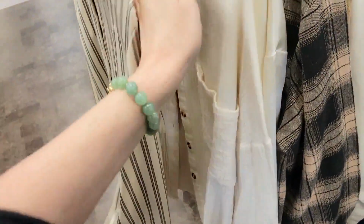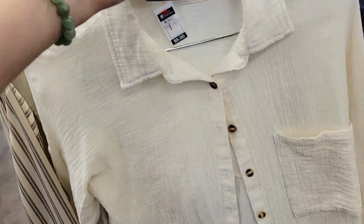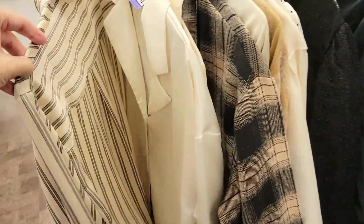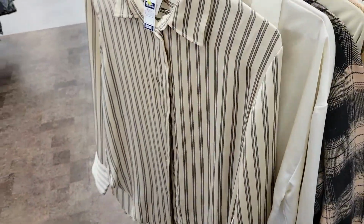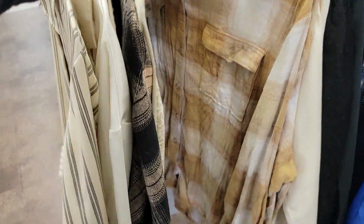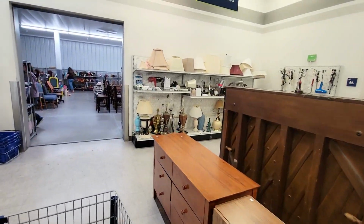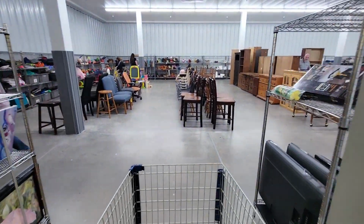So then I saw this white shirt, and I thought, well, you know what? I already have one similar to it, so I just wanted to show you that it was a cute shirt. And I went to put it on and changed my mind because I had one already. But they do have some cute items and one-of-a-kind type high-end clothing sometimes, and I'm going to try to start looking into some vintage clothing resale. So stay tuned for that.